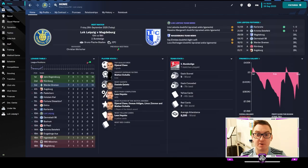And maybe we can start to score a few more goals, because as you will be able to see on the homepage, we are still the worst team in terms of goals scored, but goals conceded now, even though it's quite a high number at 8, we are now on the better side of that compared to most teams in the league. So it does feel like things are on the improve here at Lokomotive Leipzig.